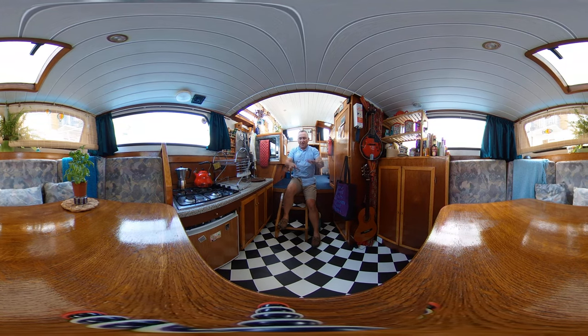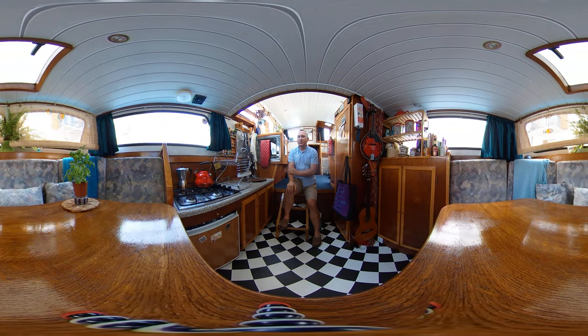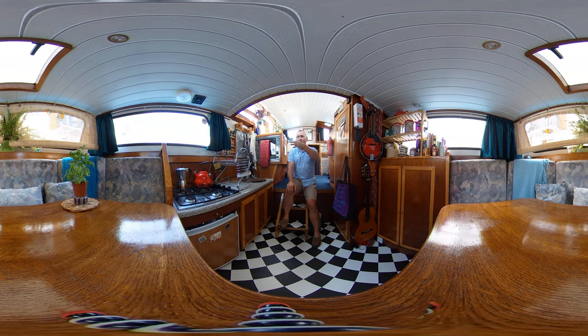Now, it looks like it drops down to make a double, which is handy. So if you have guests, then you've got somewhere for them to stay as well, or children maybe for the weekend, etc. But look again around this space. Big windows, light and airy decor, feels absolutely great.